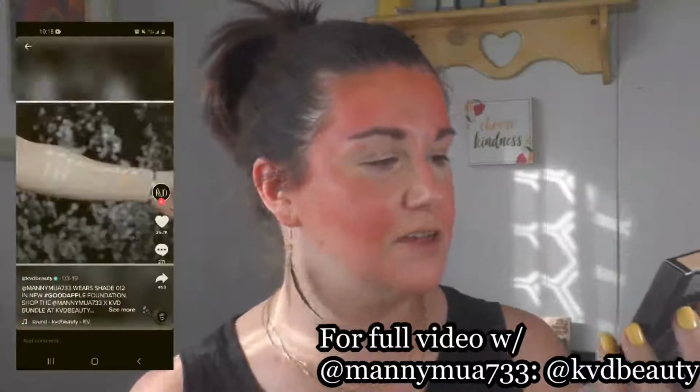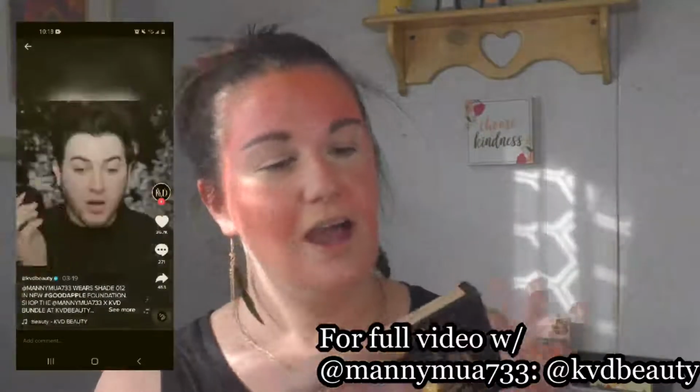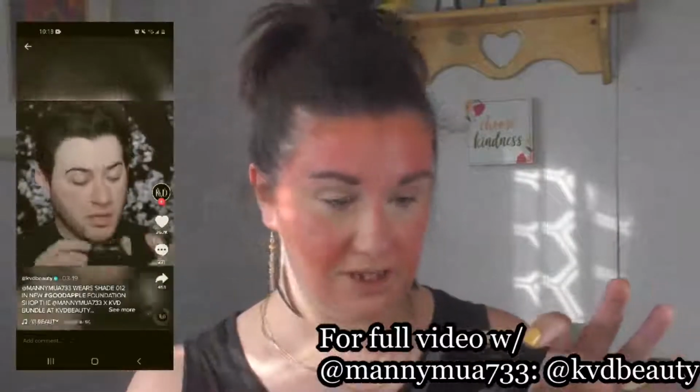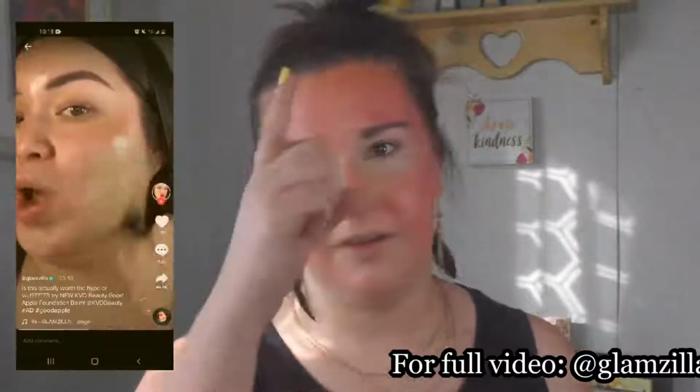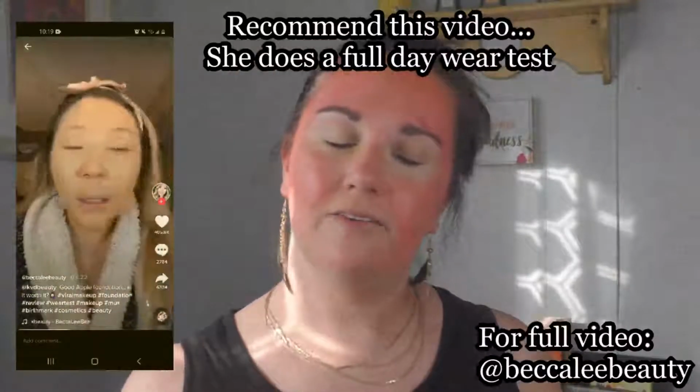Now, the next step you're supposed to do is put foundation over it. So we are going to test out the new KVD Good Apple Skin Perfecting Foundation Balm. I heard that this is extremely full coverage, and there have been a lot of mixed reviews. So I figured with me having combination skin, where I'm oily in my T-zone and drier on the cheek area, I would be a very good candidate to let you know if this foundation is A, worth the big bucks and worth the hype, and B, if it is, who is it good for?